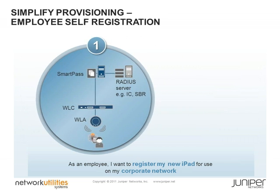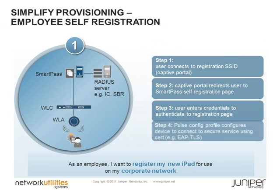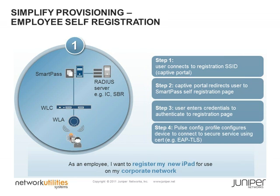Okay, so now let's take a look at employee self-registration. Again, the scenario is I'm an employee, I want to register my new device, for example my new iPad, for use on my corporate network. Can you talk us through that one?